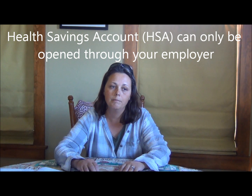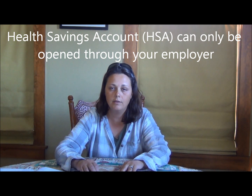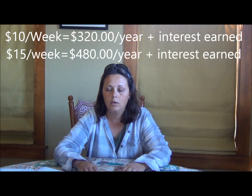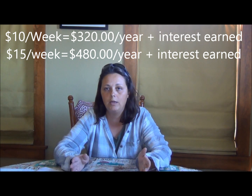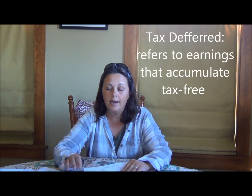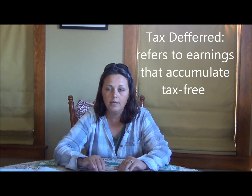I will say another thing on totally another subject, but we've had a health savings account for several years now, and I think it's important to do that. Just put $10 aside in a separate account, $15, whatever you can afford. Just set it aside. If your employer offers a health savings account, ask them, because that's tax deferred.